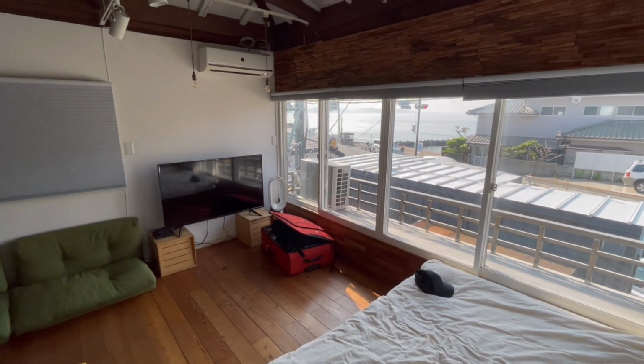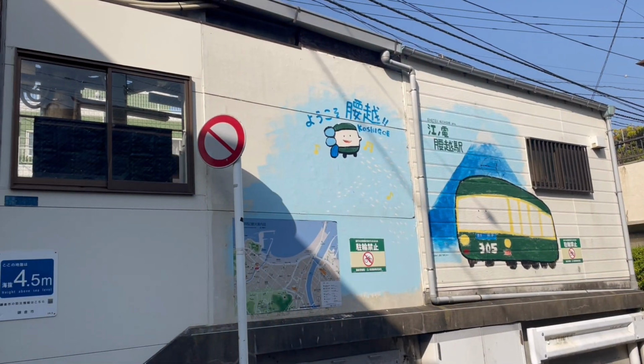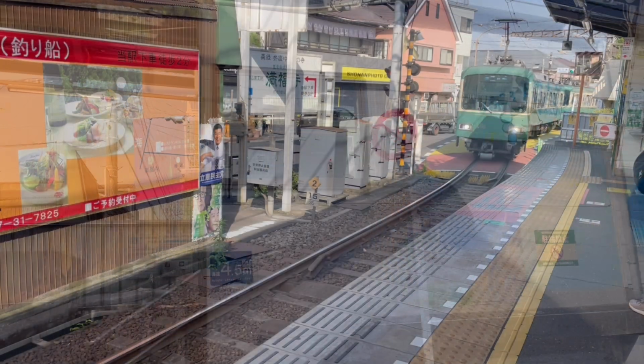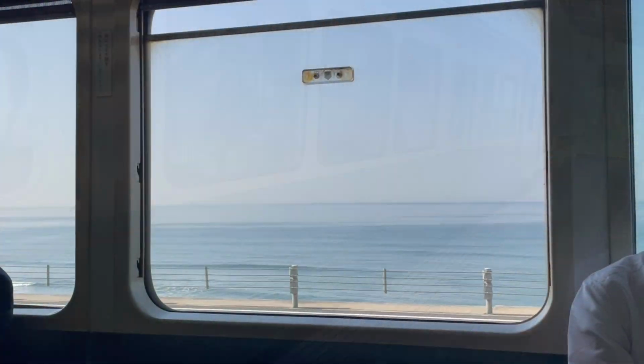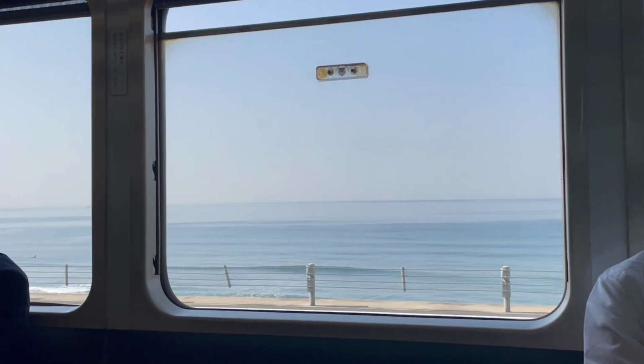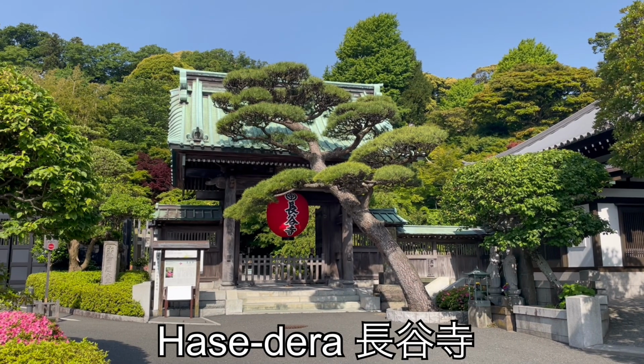Waking up at the beach is always relaxing, but I don't have time to relax. I have sights to see. Look how cool this view is. Today, I was going to see the Hasedera temple.